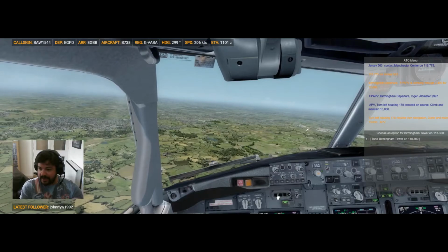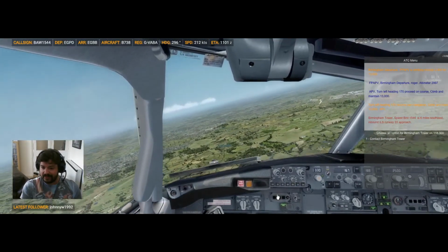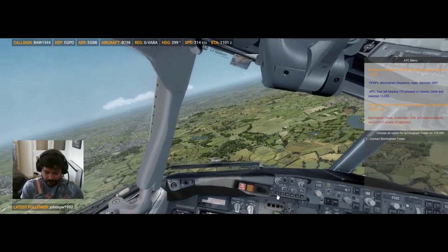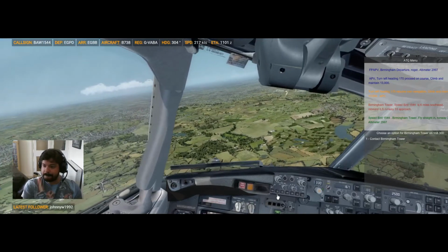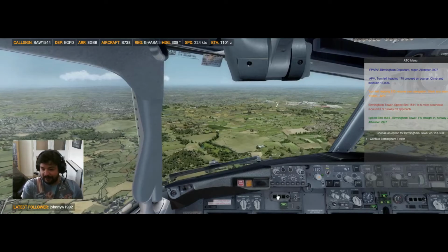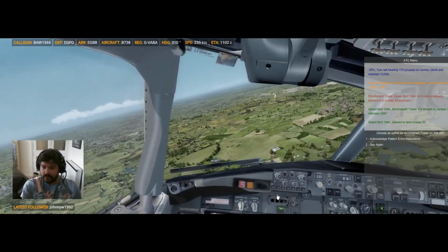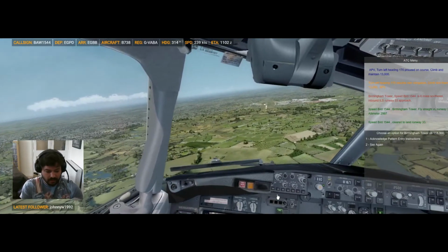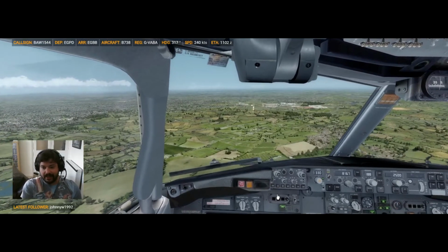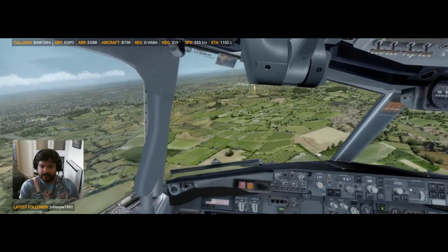Tower, we're coming in, mate. I forgot to contact you. Sorry, mate. Right, we're going to have to slam dunk this thing. We're way too high here. Give me full flaps. Roger that. Clear to land. Coming in anyway, mate. Mate, we're way too high. Speed this sucker up.